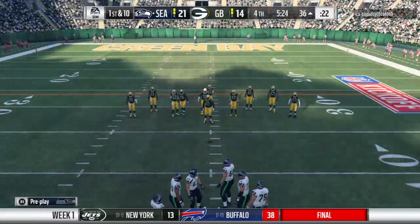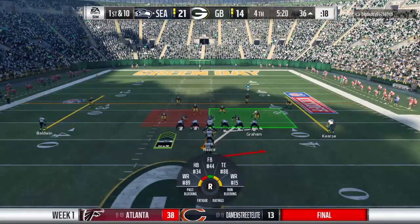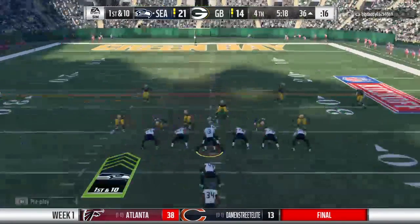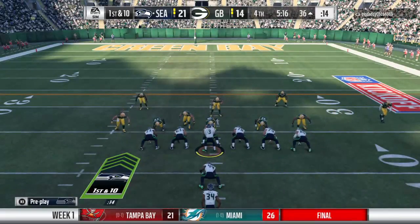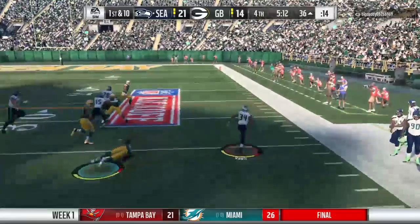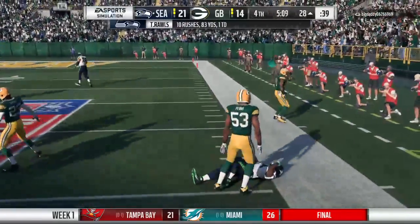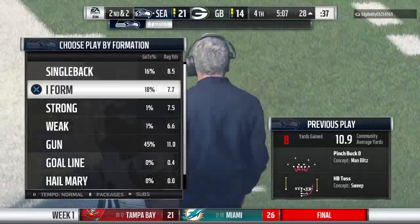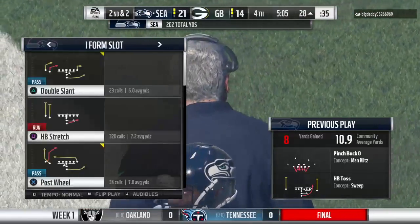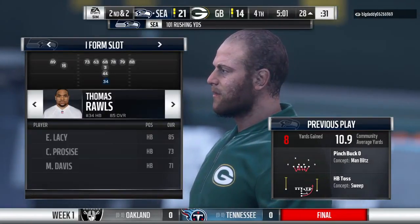Well, some good games around the league here early in week 1, and this one's shaping up to be as good as any of them as we come up on a 1st and 10. And the D looking like they may blitz. A 10th carry for Thomas Rawls. A nice move he had, but can't break away. And he's brought down just inside the 30. Just what you want on a 1st down run. Call it 8 yards, and it's 2nd and 2.